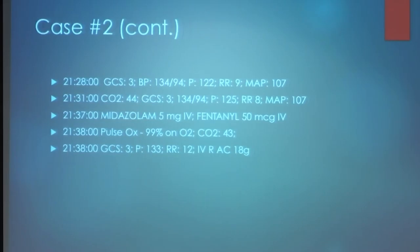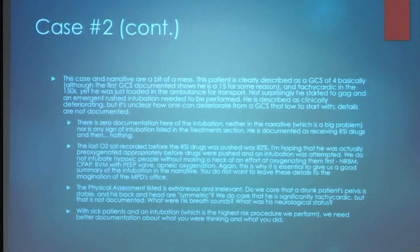All right, so this is a long one because there's a lot of issues with the case, and a lot of this would have been, I think, corrected with, you know, even another little short paragraph in the narrative. So the case itself, I mean, the patient was a huge mess. The case was a mess. Seemed reasonable to load and go, and then kind of turned to crap afterwards.